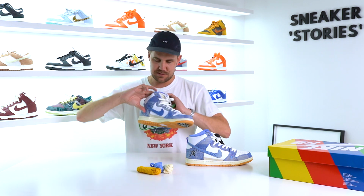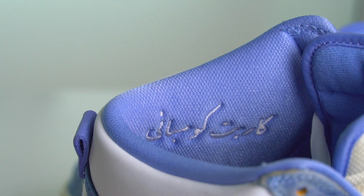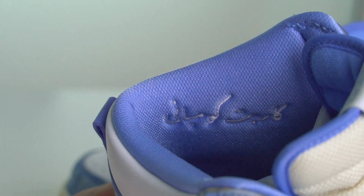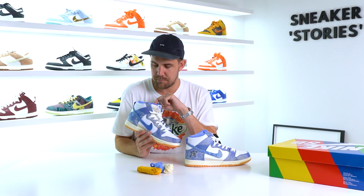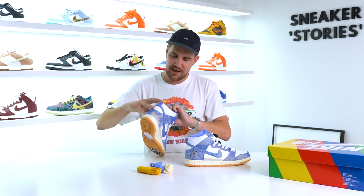So a whole bunch of these little Easter egg kind of things that you're finding throughout the shoe. And moving on further with other details, you've also got an Arabic script here which has been embroidered in white into the sock line of the shoe, which is done in a predominant blue, and that I believe also represents Carpet Company. And one thing that's going to be quite difficult to show you, you've got a little tag on the inside here.